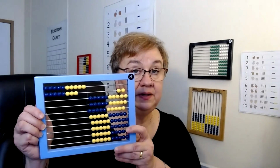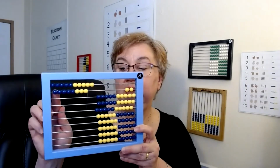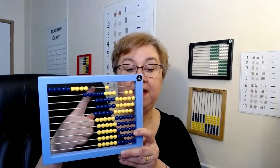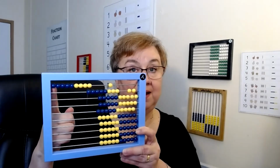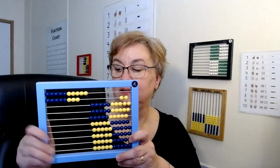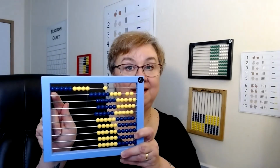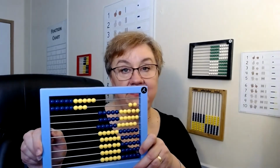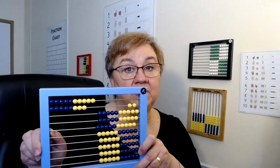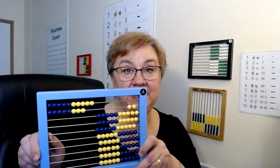So what they could do, because we're subtracting 9, is we could take the 8 and one more from the 10, which leaves 9. We could take our 8 and one more, which leaves us with 9. And think about it. If we have 18 minus 8, that would leave us with 10, right? And then one more would leave us with 9. So that's what we're doing. We're just showing it on the abacus.